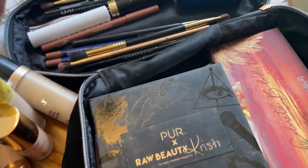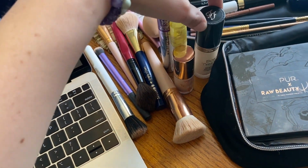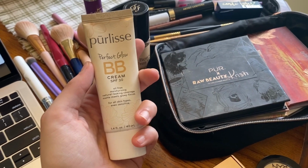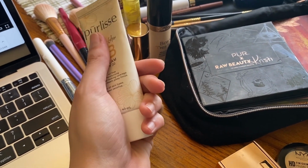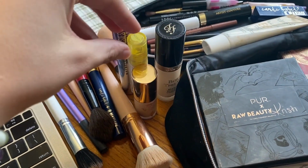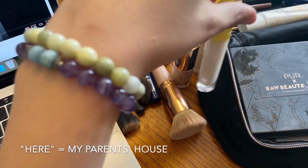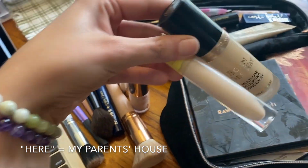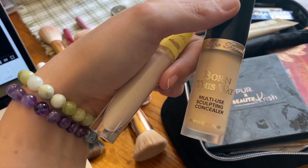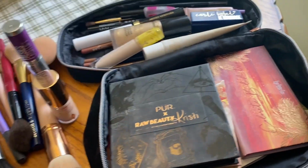As far as face brushes go, that is all connected to the different complexion products I packed. So I packed this BB cream because it has SPF and it's just lightweight and hydrating and easy to use, because I'm not wearing a lot of makeup typically when I'm traveling or when I'm here. Two different concealers, just based on, I've been using the Kosas at the moment, and then this Too Faced is my absolute favorite concealer, so I always like to have it because it is tried and true.